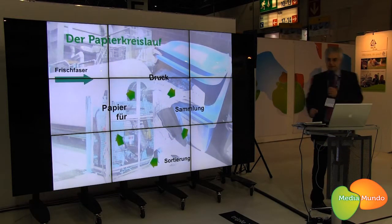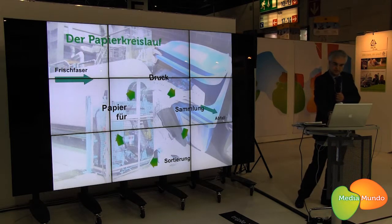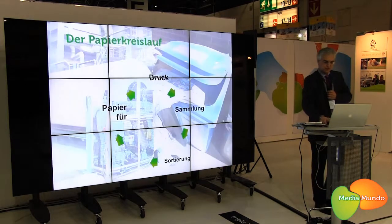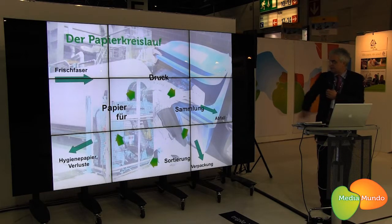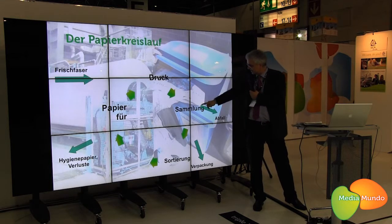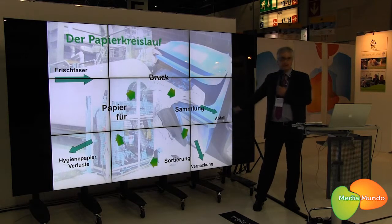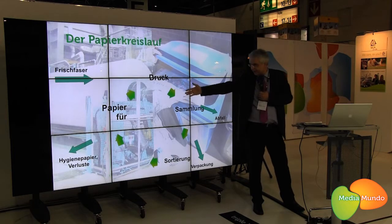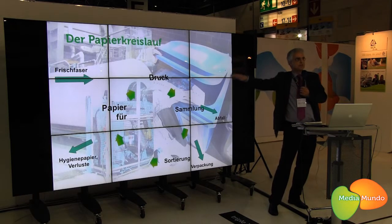You have a loop from printing, collection, sorting, and then there's something missing. I'm sorry. That's the problem when you work with fruit instead of computers. So you have here paper for print, for newspapers and magazines. It's printed, it's collected, it's sorted, and from this cycle you have some exits. Go into waste, go into packaging, go into hygiene paper, which is not recycled.